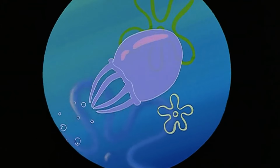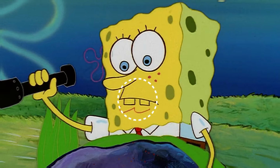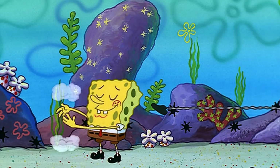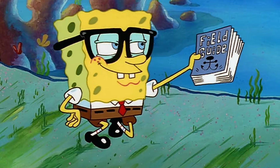When SpongeBob puts the binoculars away, he leans over and both his teeth turn yellow. You don't even need to slow this clip down, it's that noticeable. It's good for our amusement, but not good for the creator's reputation. The next mistake happens soon after. Watch SpongeBob's belt.